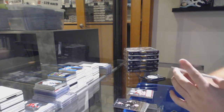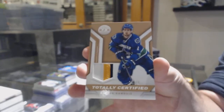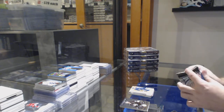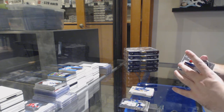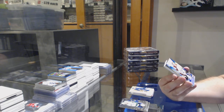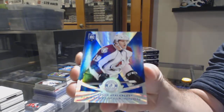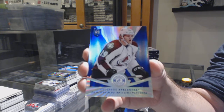And for the Vancouver Canucks, number 25, Totally Certified Patch, Dan Hamhuis. 10 of 25, Dan Hamhuis. We've got, holy geez, we're killing this one already. No, wow, that's a big boy. Number 10 of 10, rookie Nathan MacKinnon. 10 of 10, Nathan MacKinnon.